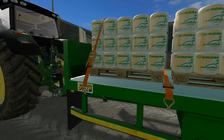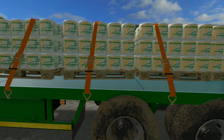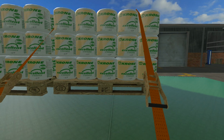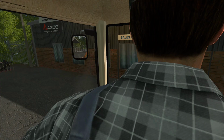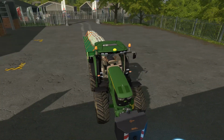Okay then, guys, there's a young lad on the forklift today. I asked him if he'd mind me filming him, and he wasn't too keen on that, so we've got to respect the gentleman's wishes. Let's get these strapped down. So there we go, we've got our five pallets on. Should keep us going for a while. What we're going to do now is get on out of here. Haven't got time to sit around and talk all day.